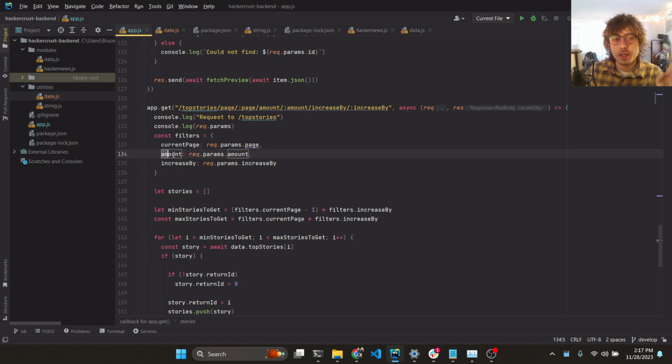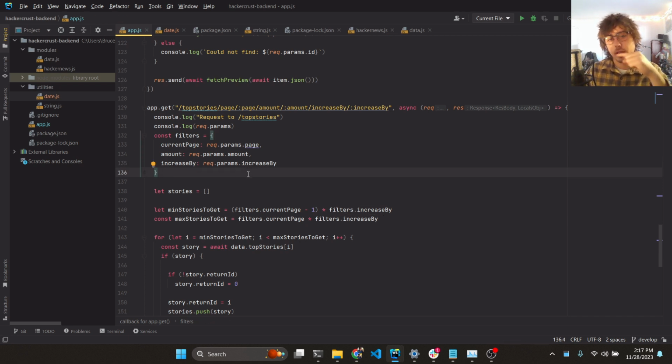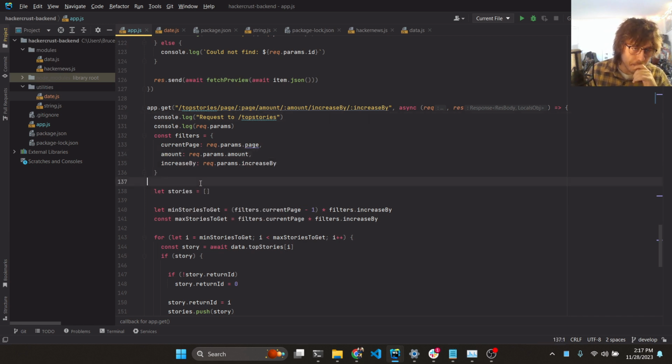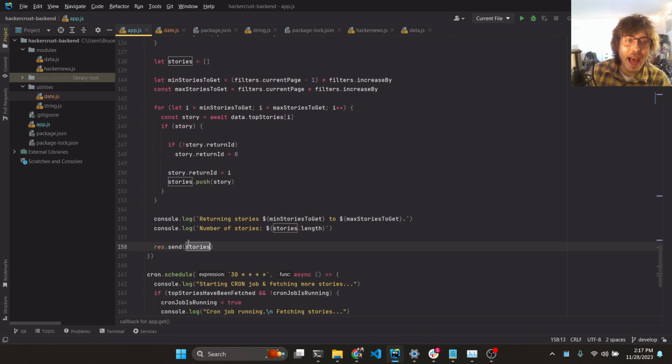So if I serve 20 stories, I want to increase by 20 the next time I go to the next page. So amount would turn to 40, amount would turn to 60, and so on. And so I would range from like 40 to 60, and then 60 to 80, and so on and so forth. And then I pass back all these stories as an array with all of the JSON.